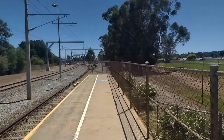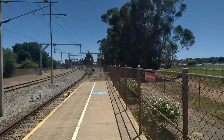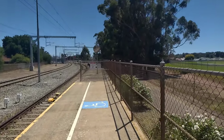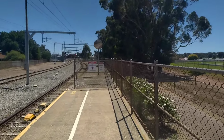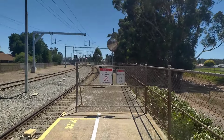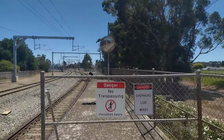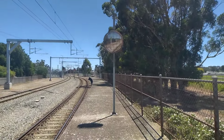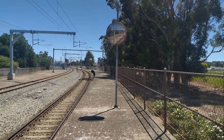The platform used to be longer than it is. Well, the usable amount of platform was longer at one stage. So they've shortened it. This part of the platform's no longer in use, which has an exit as well down there.